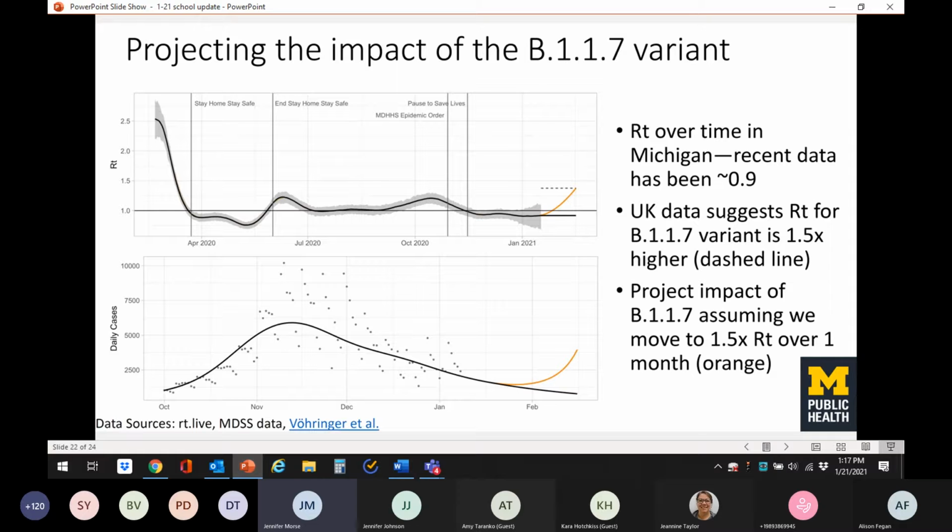Looking at the data in other countries from this variant, the R naught is at least, or sorry, Rt, you can also call it R naught, but it is 1.5. So we get 1.5, so basically 1 to 2 new cases for every case for this variant. So it's just more contagious.